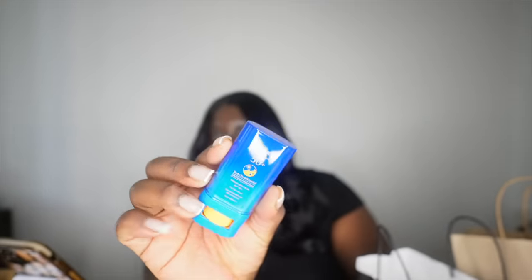I bought this new sunscreen. It's a clear sunscreen stick. I'm going on a vacation soon. I ain't got no flight booked, I ain't got nothing booked, but I'm going on a vacation soon. So I was like, ooh, I want to get this new sunscreen. I'm actually about to try this out right now. It's supposed to be clear. It's supposed to just glide on. It looks like a little deodorant.